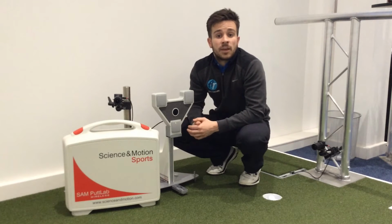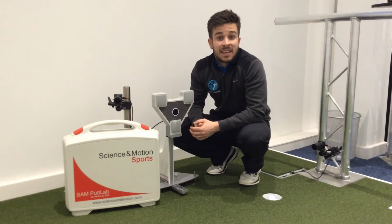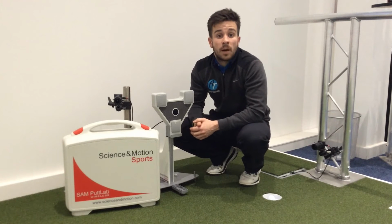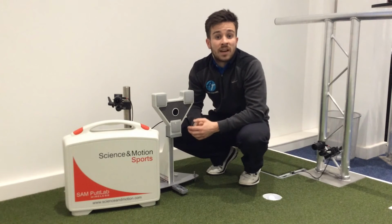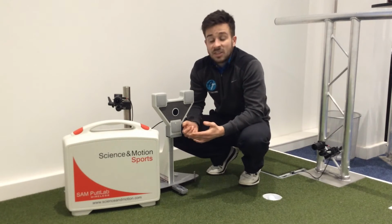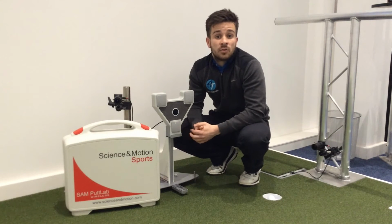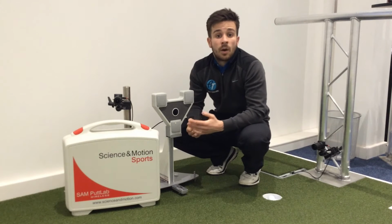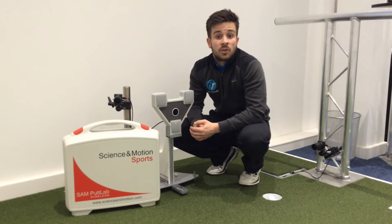We can then go through each aspect of your putting that the human eye can't necessarily see and work out from this what's causing you to miss putts, what's causing you to hole putts. We can therefore break it down and really start to improve the putting. Unless you are using a piece of equipment like this during your putting lessons, you're really not getting the best out of a lesson. I'm going to talk you through some of the screens and data that SAMS will provide, showing you just how much detail it can go into.